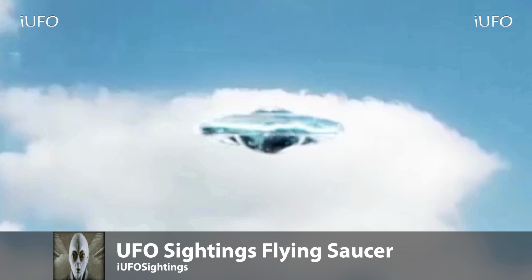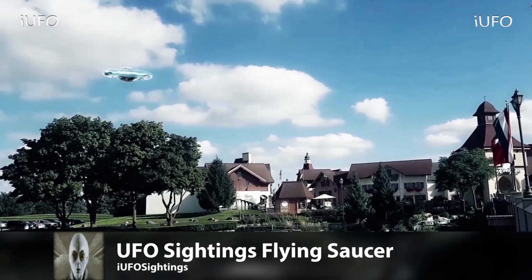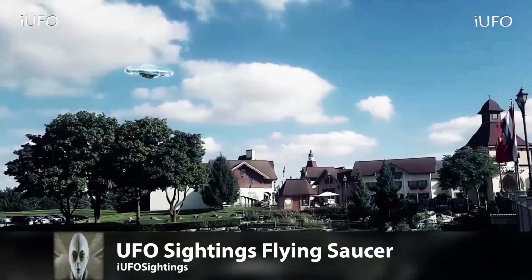If we get anything, we will post that on iUFOSightings.com, or we'll do an update video to let you guys know what's going on. But here's a still shot, close up. Definitely looks like a flying saucer, guys. And then, you know, is that blue energy? What's going on? If you guys have any information on this sighting, or if you've seen it, please leave it down in the comments below.